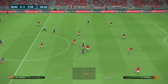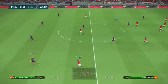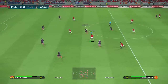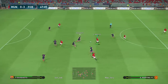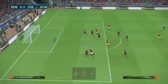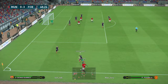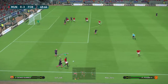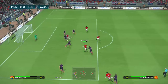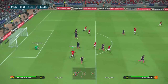The action is back underway. So, 45 minutes to turn it round. Rashford. Rashford! It's come loose. Here comes another cross. Goes for goal! Ball's loose, who's getting there? Keeper's got his work done.